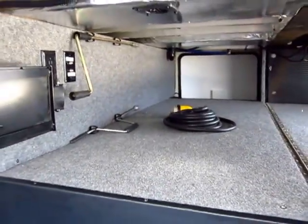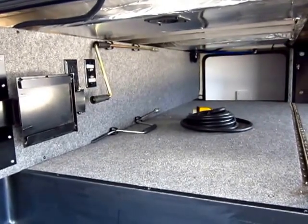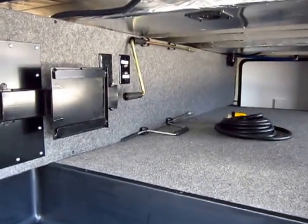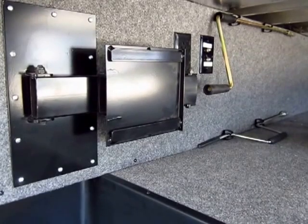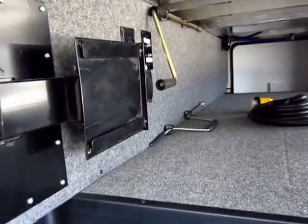As you see, the underbelly storage of this, even though it's not a drop frame, is very generous. This has a good size storage area here without a step up in the bedroom. Now you see we've got a full-size TV swing arm bracket here, which is really cool. That is a heavy-duty bracket. You could put a big TV on there if you wanted.